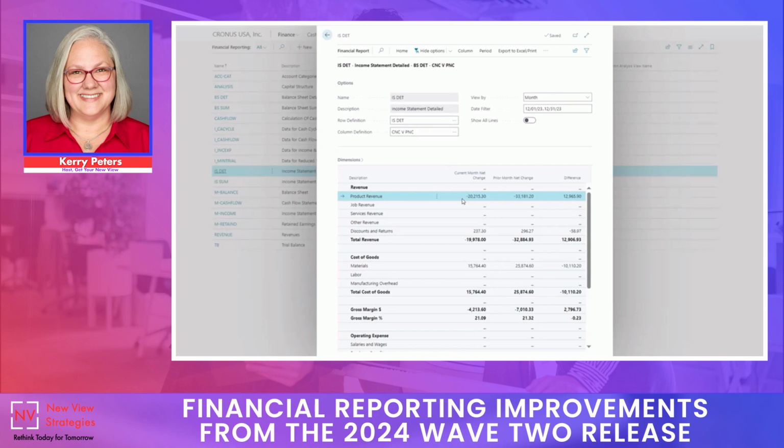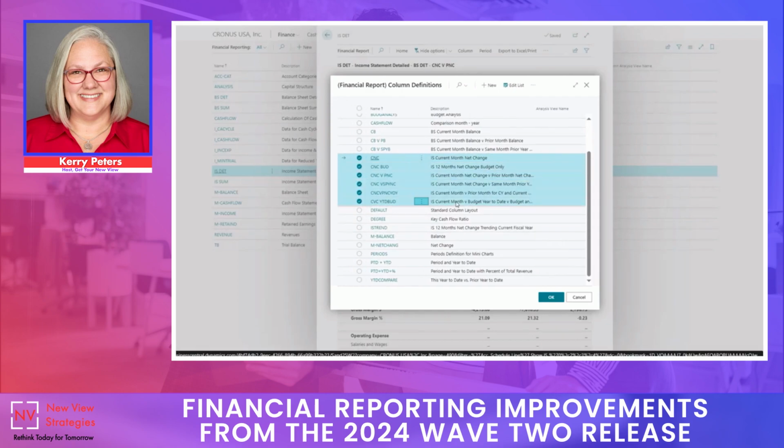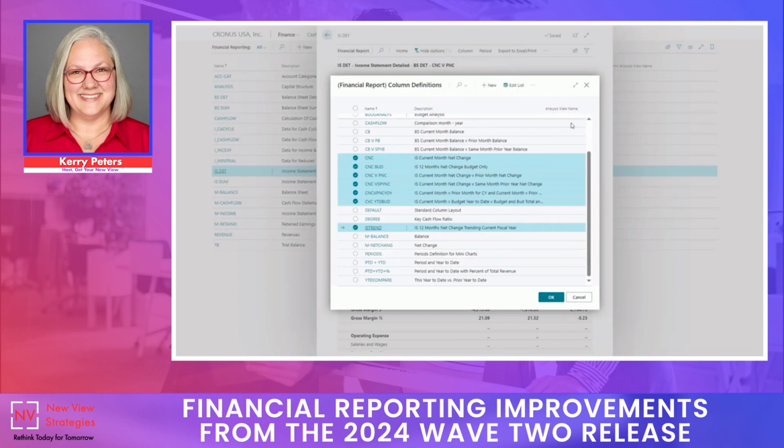But in this case, the exciting part is all of the column definitions that come along with this particular income statement. So if I go back to my list here, and if you take note, in fact, I'll take a moment just to highlight these ones. These are all of the new income statement formats that are available for the new income statement. So we have just a simple net change. So what is the activity for just this month? We have net change comparatives. So current month versus the prior month. We also have current month versus the same month in the prior year. We also have comparison against budget.